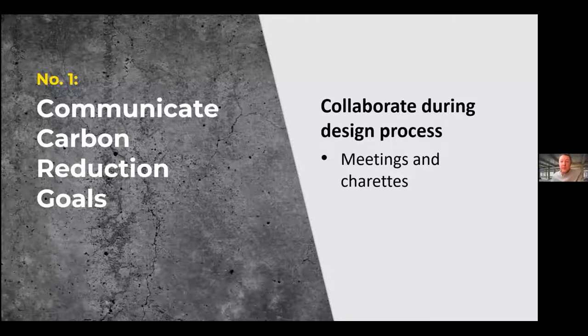So invite them in for meetings with your design team, understand what technologies and concrete ingredients are available locally. And just because a product isn't generally used in a market doesn't mean you should prohibit or avoid its use. Early collaboration really is key to opening up the door on material availability and implementation of these technologies.